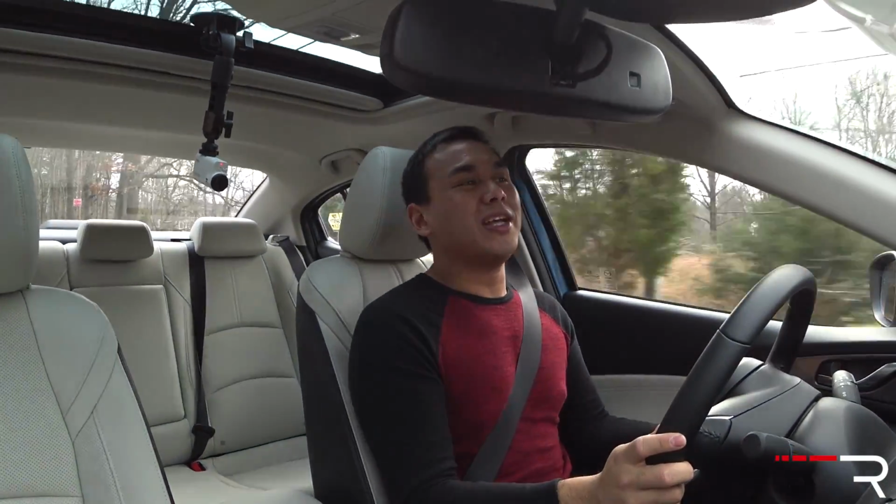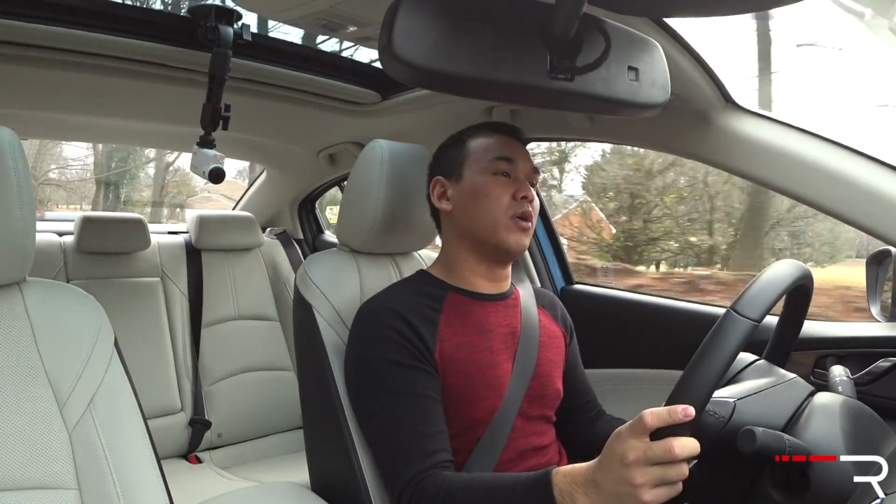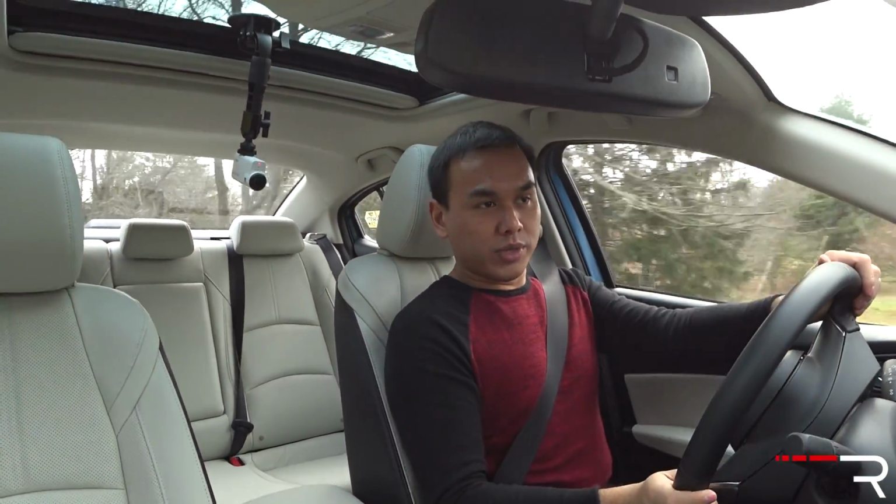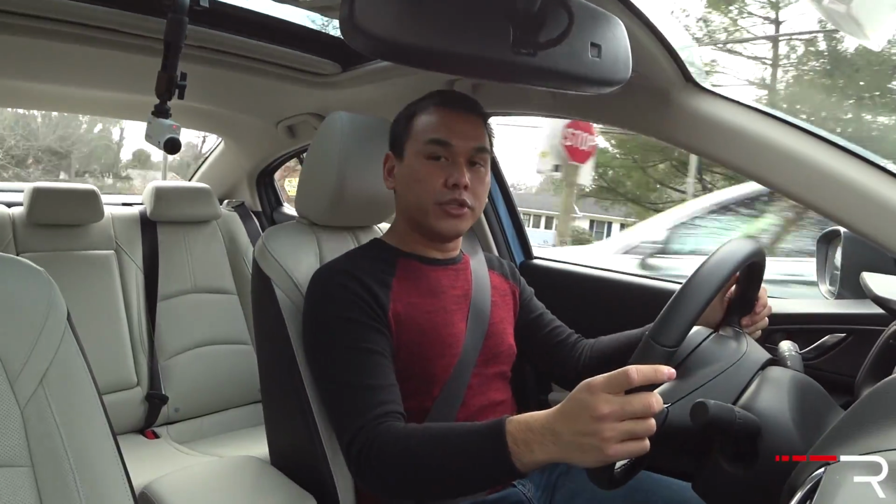But anyways, with all that said, I hope you guys have enjoyed my full overview of this refreshed 2017 Mazda 3 sedan with the 6-speed manual on the 2.5 liter engine.